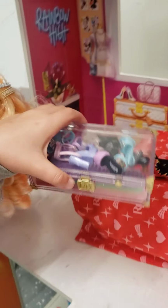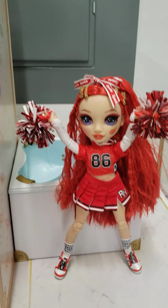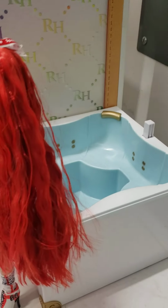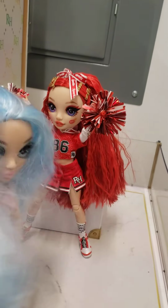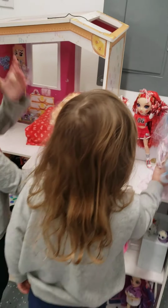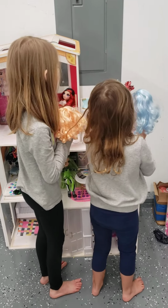And this is all of the clothes and all the stuff we have for them. Ruby, do you want to say hi? Oh, hi guys. And we have our twin sister up here. She's a cheerleader. Her name's Firebomb, that's what we call her, but her nickname is Fire. She's just doing her cheer routine out here. She also does cheer. And behind her, we have a hot tub. Here's a hot tub.